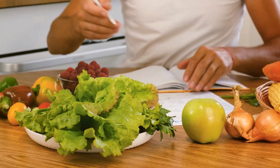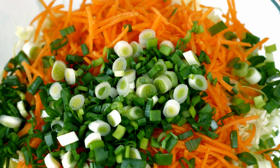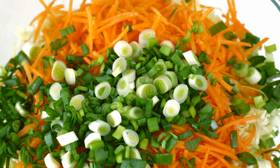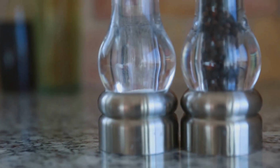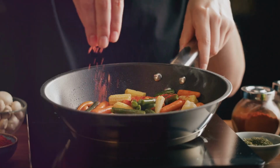Recipe for fat-melting vegetable pancakes. Ingredients: 2 cups shredded cabbage, 1 large carrot grated, 3 green onions chopped, 1/4 cup all-purpose flour, 2 eggs, salt and pepper to taste, a pinch of paprika or chili flakes (optional), oil for frying.